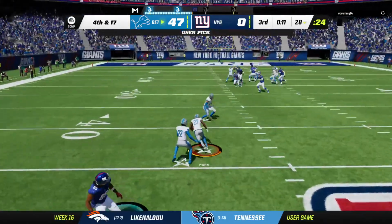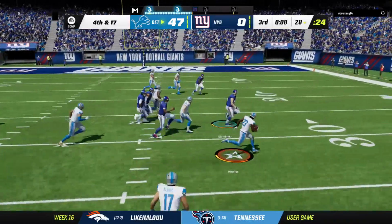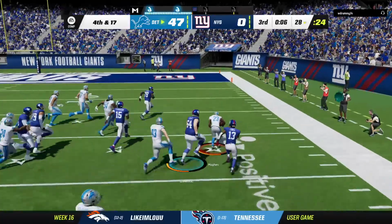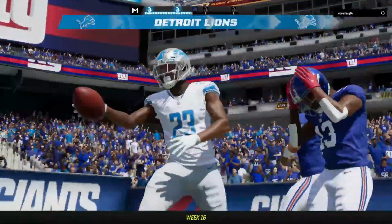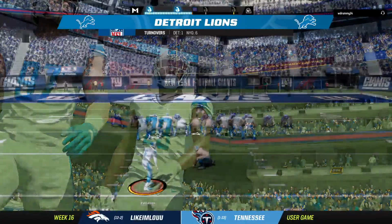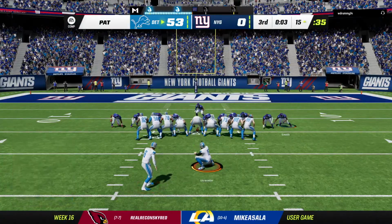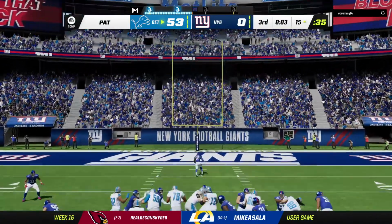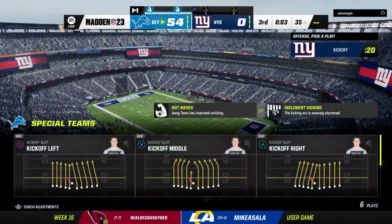And my goodness, another interception. Picked up by Mike Hughes, and he will bring it back. An interception return for a Lions touchdown. Extra point try now for Patterson. And the lead grows even larger here in the 3rd quarter.